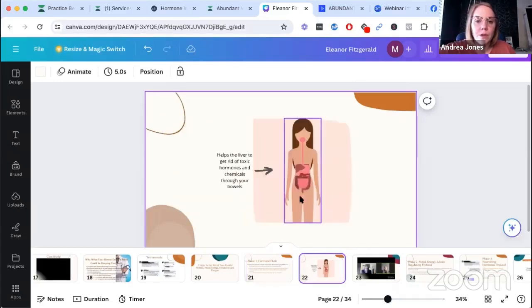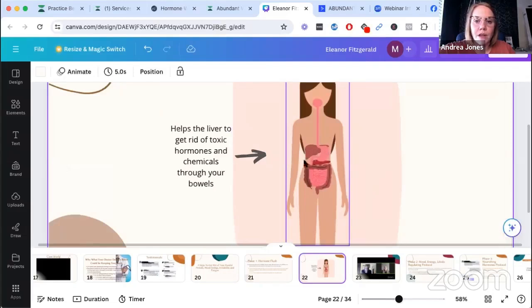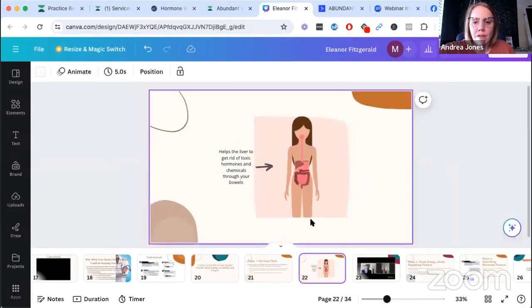Awesome. So here's a cute little liver. I'll just zoom in here. Your liver is kind of tucked in there under your diaphragm, in the abdominal cavity.